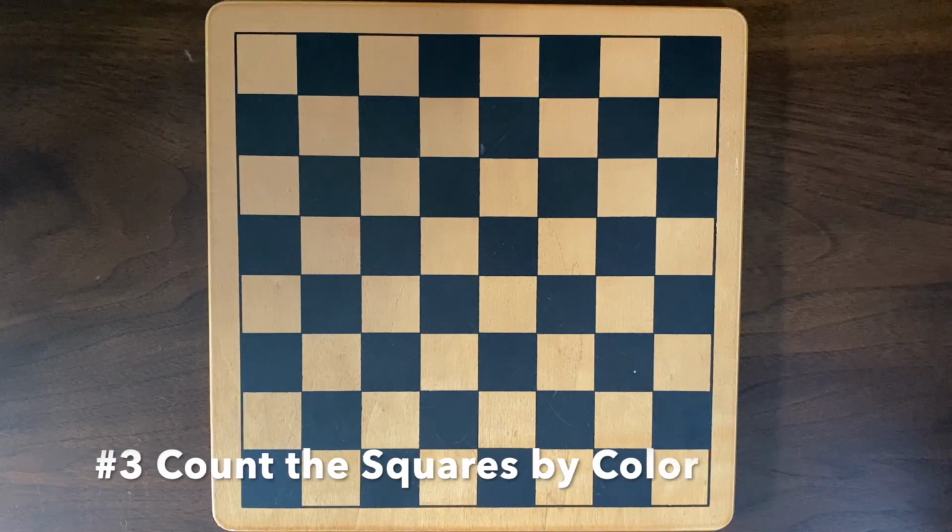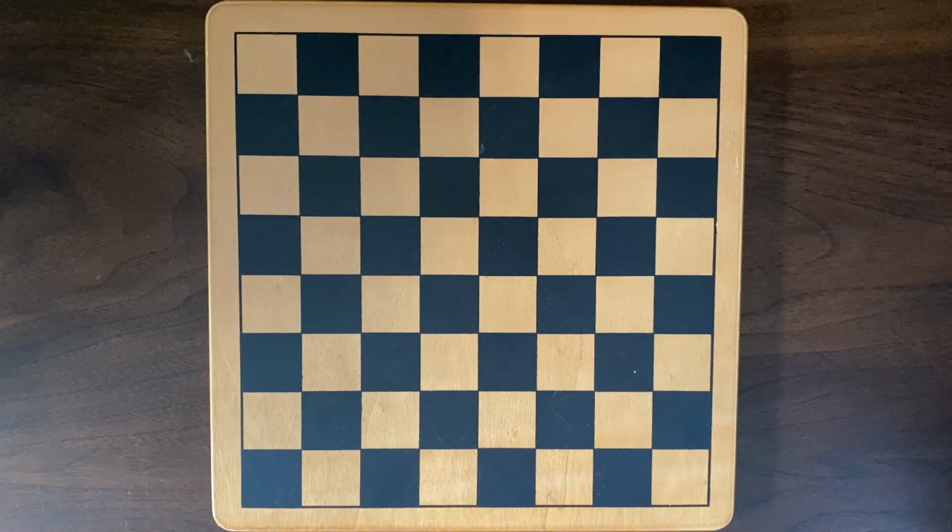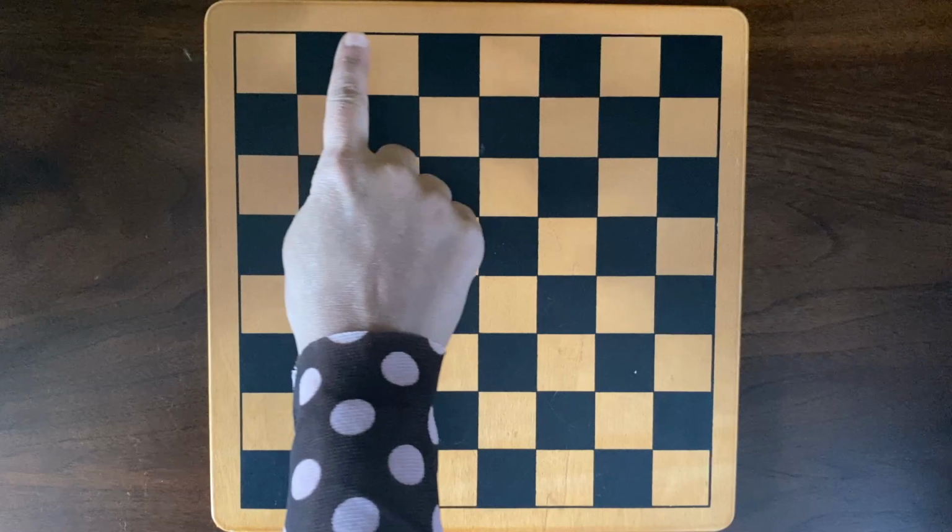Next, you're going to count the squares on the board. There are 64 squares, 32 of each color, so it is not out of the realm of understanding for your preschooler to maybe work on counting up to 32. You can do this with them by working on counting the squares.